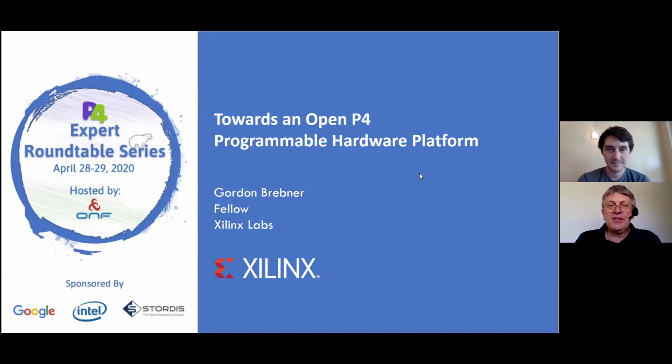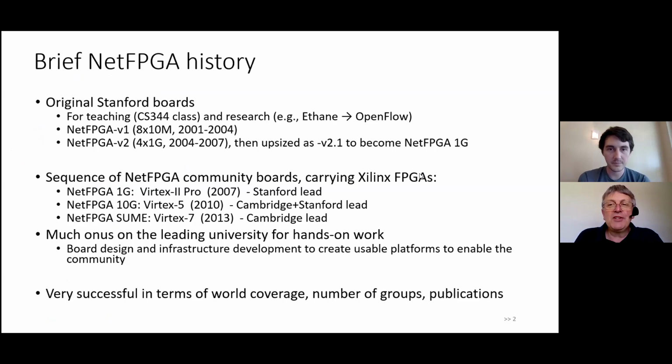So the backdrop for this is something which some people may have heard of, some people won't have heard of. It's called NetFPGA. And this is a project that actually originated at Steve's place, Stanford. And scarily, it was almost 20 years ago when you look at the history. This is a very brief background. The idea was to do networking using FPGAs with programmable hardware. And it originated in Stanford, both for teaching the CS344 class, which indeed still exists today, and Steve has been teaching it the last couple of years with Nick McKeown, but also for research. And one of the original applications was for the Ethane project, which led directly to OpenFlow. So in the original OpenFlow and Ethane publications, NetFPGA was one of the implementations used for that.